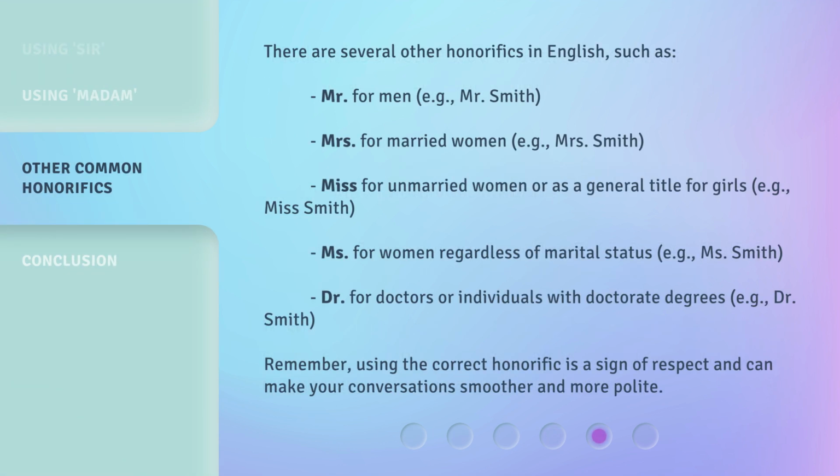There are several other honorifics in English, such as Mr. for men, e.g., Mr. Smith; Mrs. for married women, e.g., Mrs. Smith; Miss for unmarried women or as a general title for girls, e.g., Miss Smith; Ms. for women regardless of marital status, e.g., Ms. Smith; Dr. for doctors or individuals with doctorate degrees, e.g., Dr. Smith. Remember, using the correct honorific is a sign of respect and can make your conversation smoother and more polite.